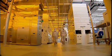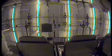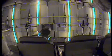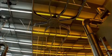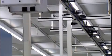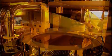So, to avoid contamination from the inadvertently dusty staff, front-opening unified pods, or FOUPs, ferry packets of wafers through the intricate process of component construction. The key problem is miniaturizing the complex designs and imprinting them on the wafers. It's done through a process known as photolithography.